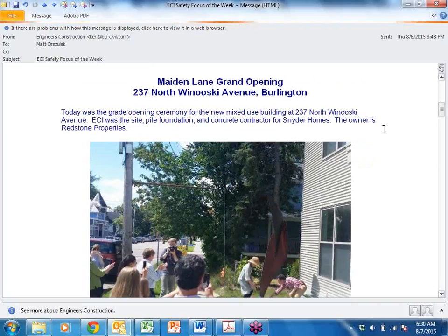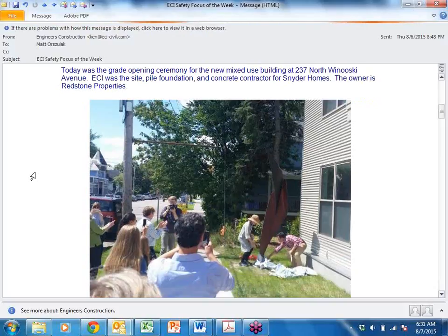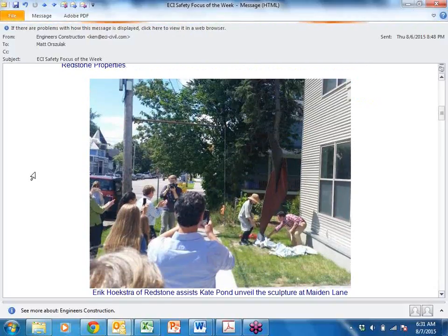Here's an update from 237 North Winooski Avenue in Burlington. That's the old Dairy Queen where we did the pile foundation, the site work, and the concrete work for Snyder Homes. The owner is Redstone. They had a grand opening ceremony for the new mixed-use building called Maiden Lane.